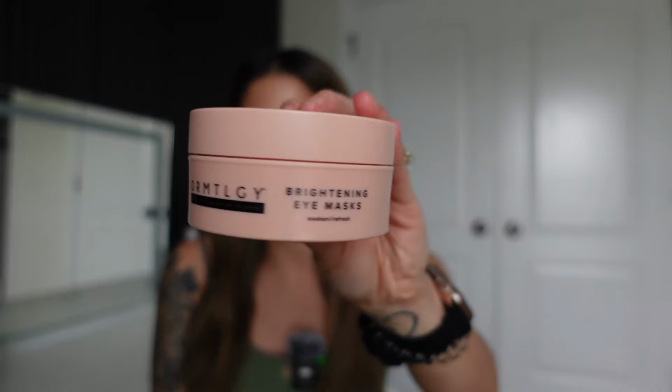I am truly a fan of eye masks, eye gels, eye patches, whatever you want to call them. I do have an affiliation with this brand, meaning that they do send me products. But honestly, even if they don't send it to me, I would definitely repurchase these products just because I feel like out of all the eye gels I've tried, these have made the most instantaneous difference to me. This is the Dermalogica brightening eye masks.